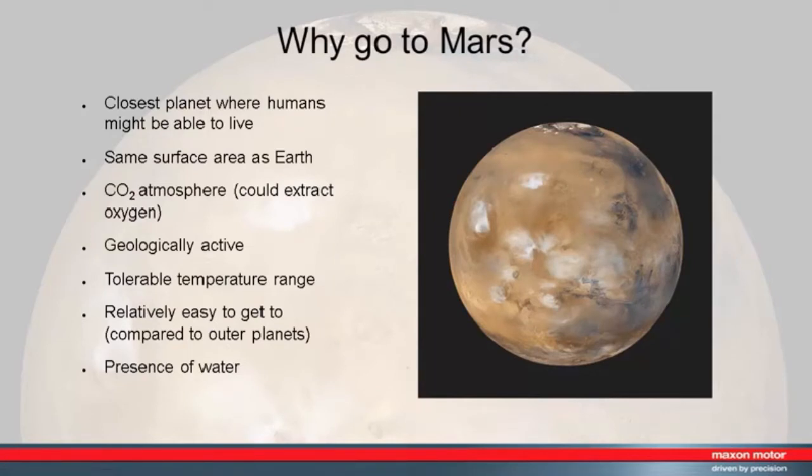We've now shown conclusively that there's water on Mars, which of course is another geologically interesting feature, but if we're going to go there as humans, then we don't have to drag water with us from the Earth. And of course it's relatively close, although the word relatively is important there, and that means that the size of the rockets that we need to send spacecraft there is not too large.